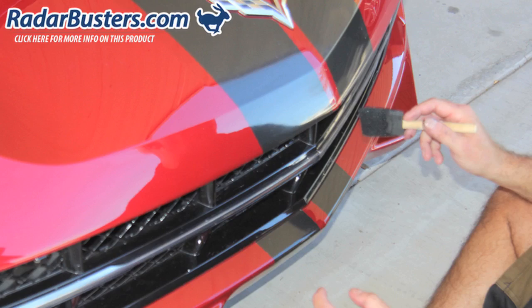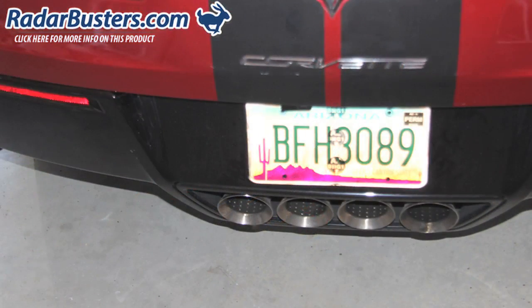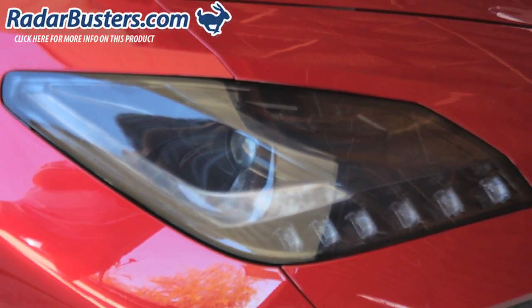Okay, Bob, you just finished veiling Ted's car here, the Corvette C7. What are your thoughts? Is this something you'd be comfortable driving around in every day? I think it actually modernizes it. Some people like to put extra black on it, and even though it's really light and it shines through, I think it's a nice modern touch.